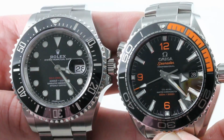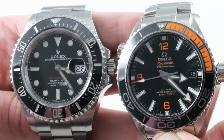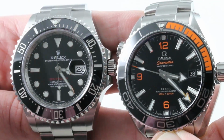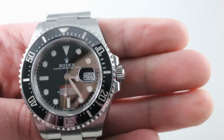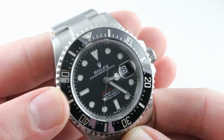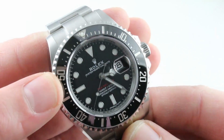Today, we've got a pair of sea horses for sea courses, and yes, they're Clydesdales. It's Rolex Sea Dweller versus Omega Seamaster Planet Ocean today, with 43 millimeters being the size of entry. 43.5 for the Omega, 43 for the Rolex. This is an interesting piece.